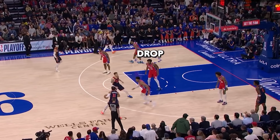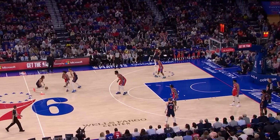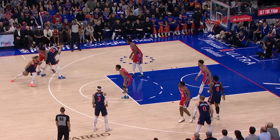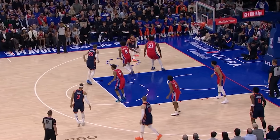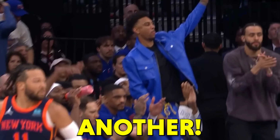Okay, so of course having Embiid camping in the paint in the passive drop coverage helped a lot. This defensive concept is inviting you to take pull-up mid-range jumpers, which happens to be the exact area where Jalen excels. As Brunson splashes in another. But we can't forget about the primary defenders. If not for Brunson's moves before the screen happens, he would be there close to block the shot.